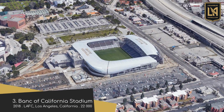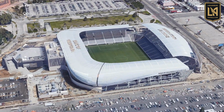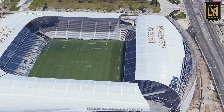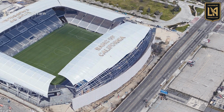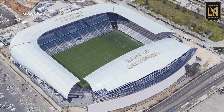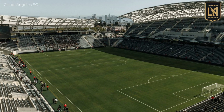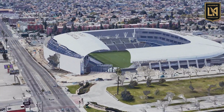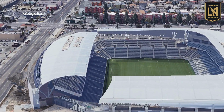Bank of California Stadium. Built right next door to perhaps LA's most famous stadium. The curvy exterior looks amazing. The interior is not bad either. And one interesting little design feature is that they left small sections of the stadium open so you can catch a glimpse of the LA skyline and the mountains in the distance. Interestingly, right outside the stadium is Los Angeles' oldest palm tree. Oh yeah, I said interestingly, didn't I? Whoops.